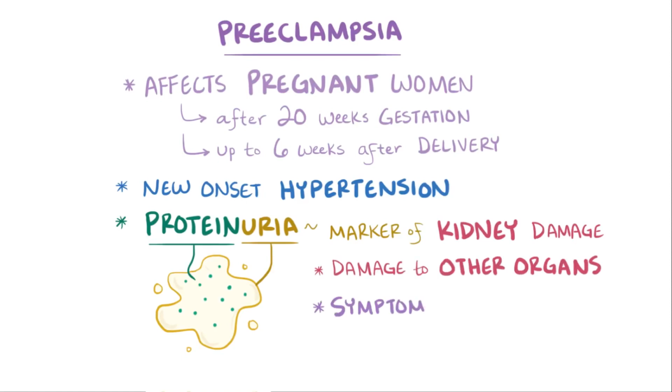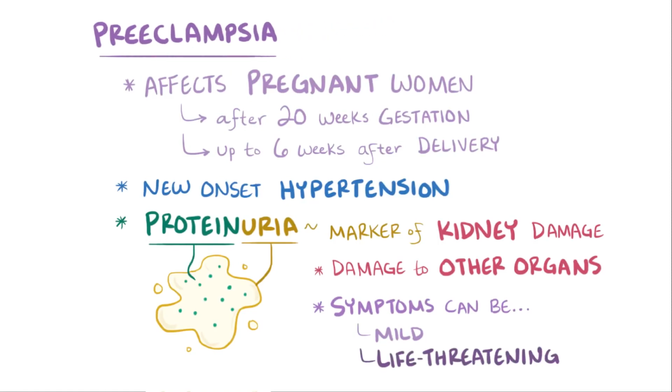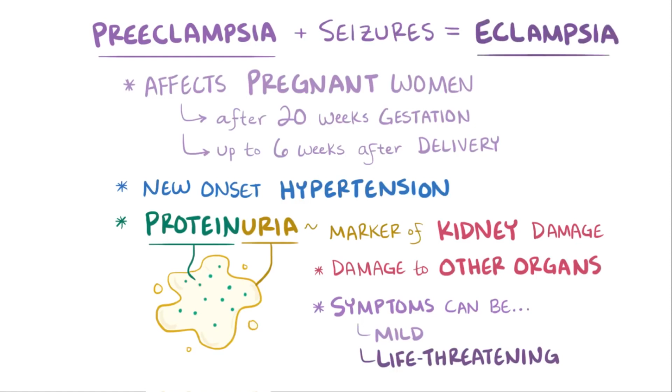There can be a wide range of symptoms. For some women, there might be no symptoms or only mild ones, whereas for others, it can turn into a life-threatening illness. If a woman with preeclampsia develops seizures, she's then said to have eclampsia.